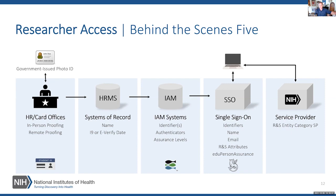So the MFA is now table stakes. This next part is the piece where we want to make sure that you know with some higher level of assurance who the person is. In other words, it's linking that account create request in your directory and the linkage to MFA that you do back to some process that already exists at the institution.